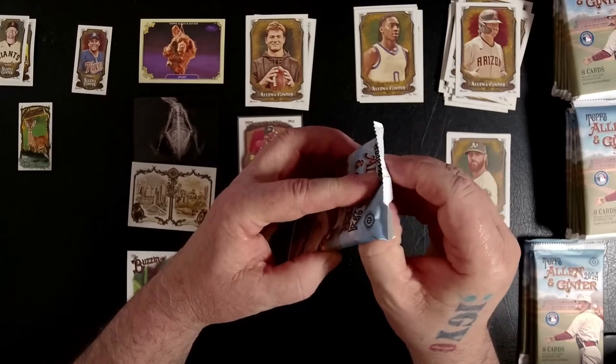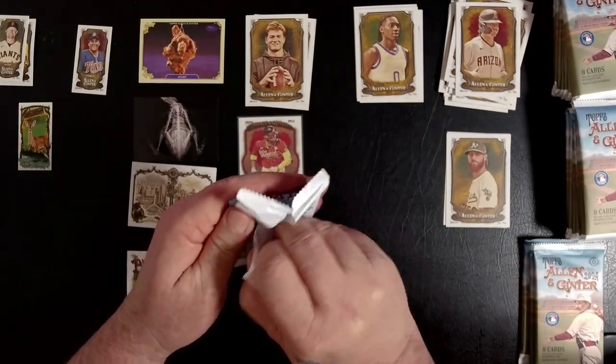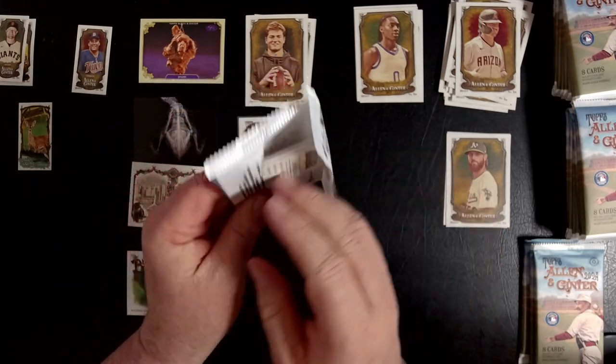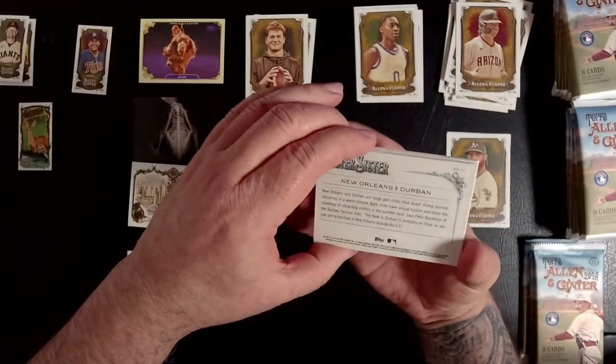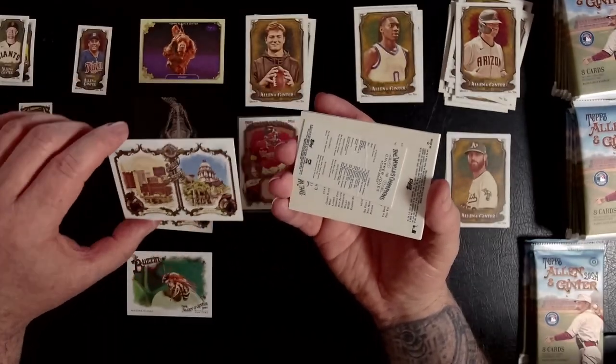So I'm feeling the packs for thickness, and if I come across one, I'll put it off to the side. I think last time we got two fillers. So we've got a chrome coming up. Sister, New Orleans and Durban.